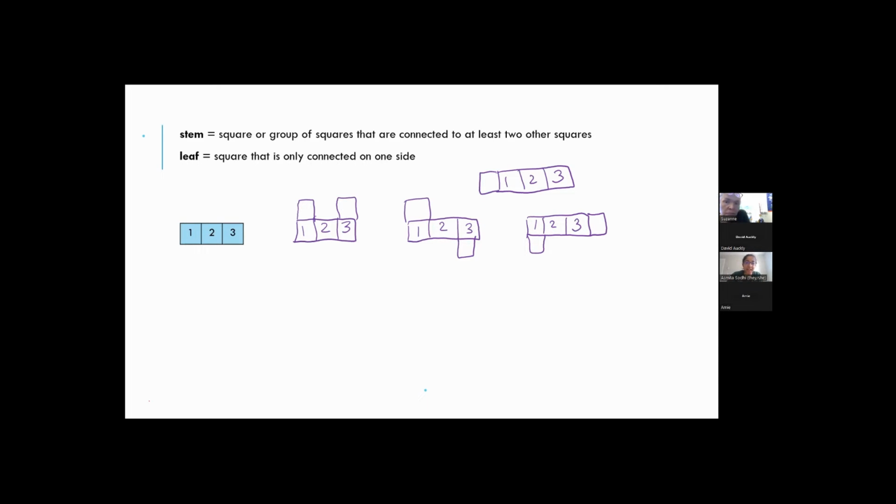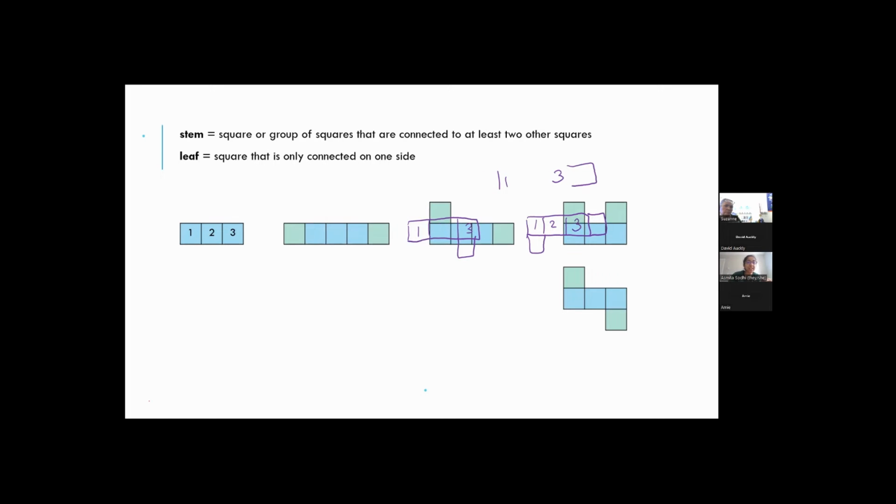Next to 3 on the right. Yeah, there we go. And those are all of the places that I can put it. If I try to place them in other places, either it won't follow my rule or it will be something I have already made. So I've got all of these ones. And if you're keeping count, we had 7, now we have 4 more, we have 11.